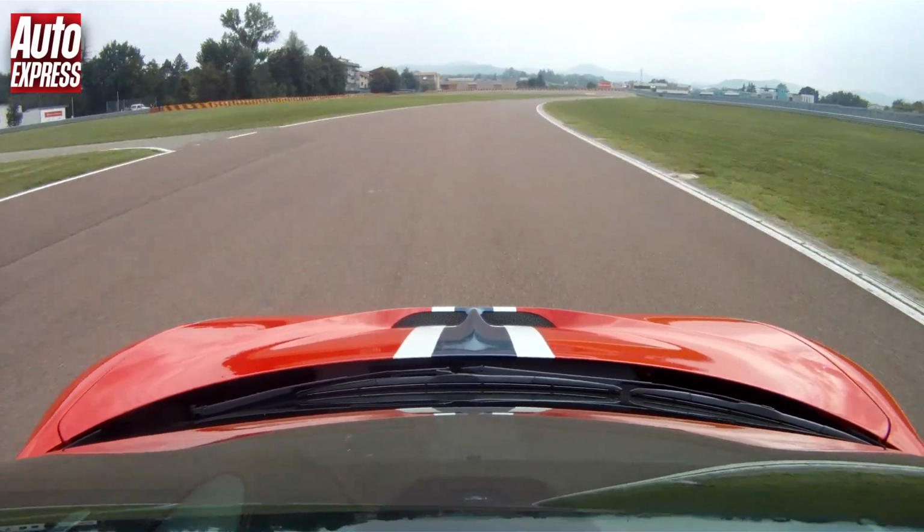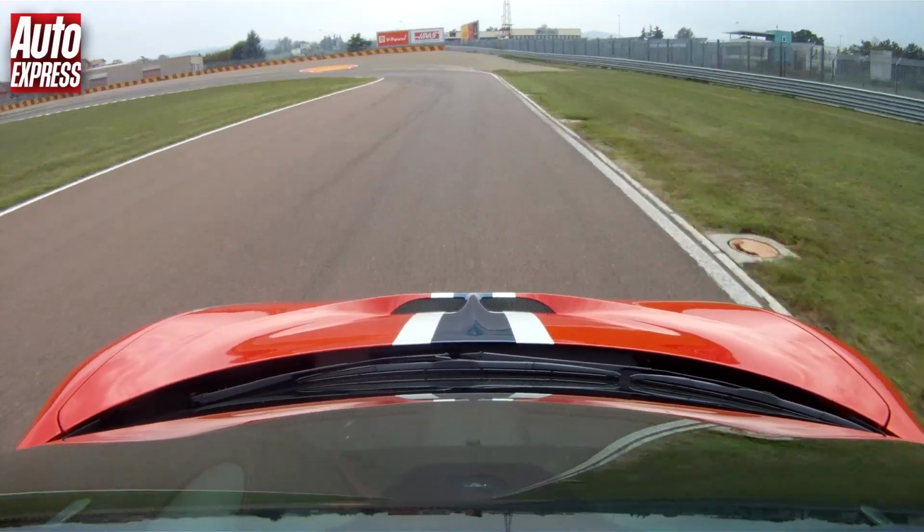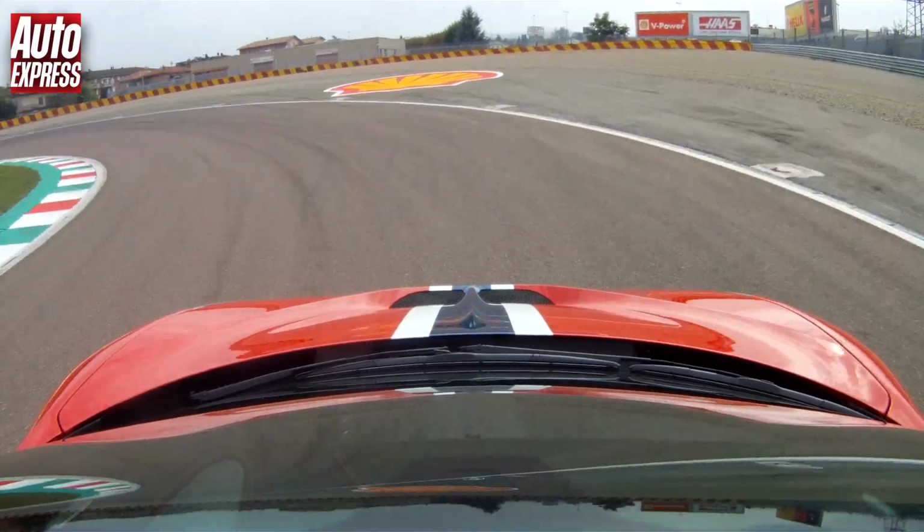So I could drive this thing all afternoon, but we've got very limited time on this track. So I'm going to pull into the pits. We're going to have a go in the Challenge race car.